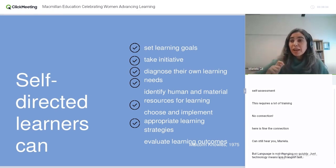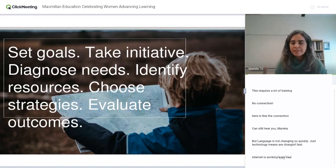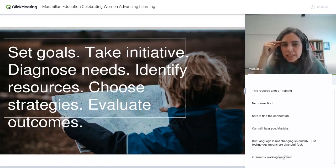So yes, language is not changing so quickly, but if we only teach them the language and we don't help them with the skills, then they're not going to be very well prepared. So if you look at this list of things that a self-directed learner can do, and you take out the learning words from it, what you have is this: set goals, take initiative, diagnose needs, identify resources.